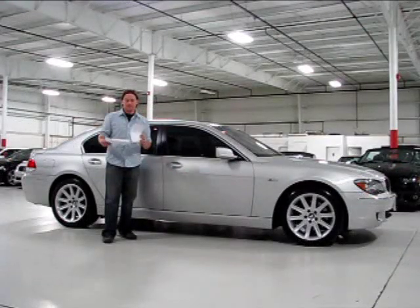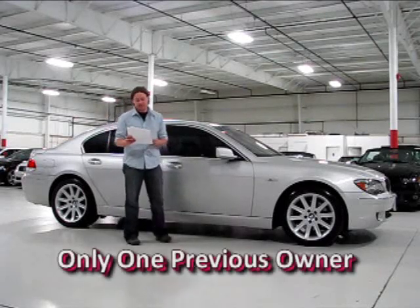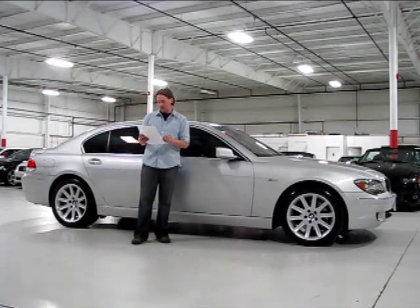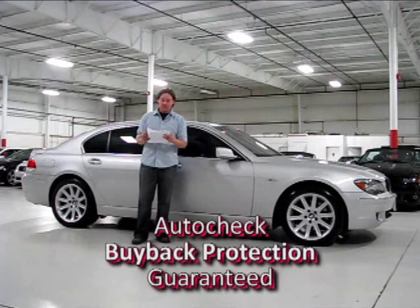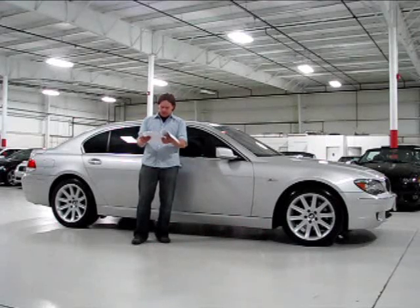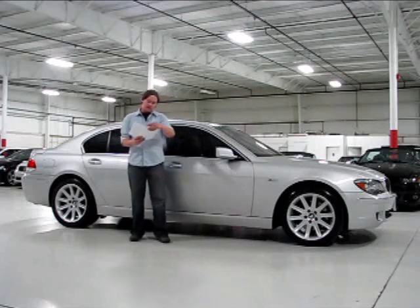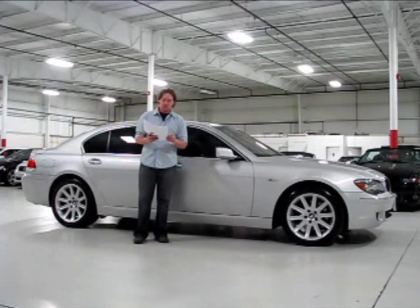Got 2 big important pieces of information here. First one being the AutoCheck Vehicle History Report, 2006 BMW 750Li. It's a 1-owner vehicle. And looking at it, scores a 92 on the AutoCheck History Report and qualifies for buyback protection. No previous accident history, no real information aside from it was a leased vehicle, and came back to BMW.